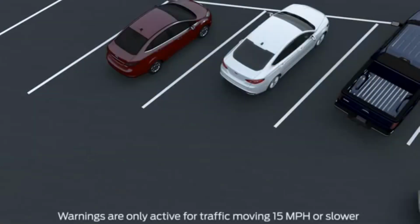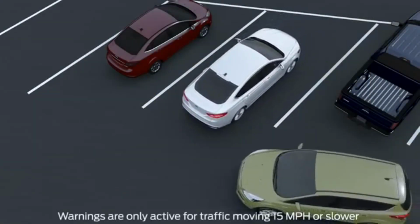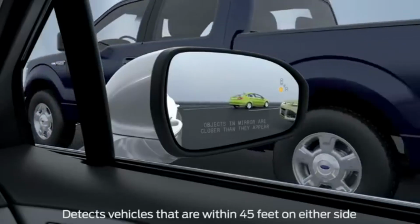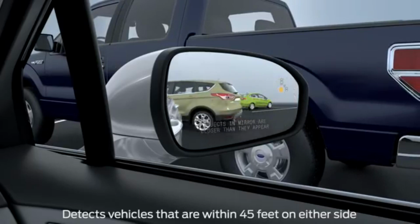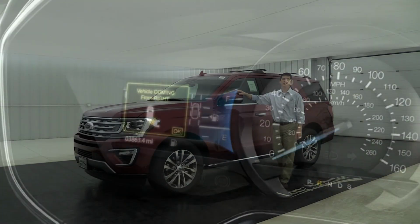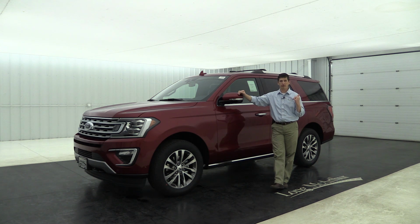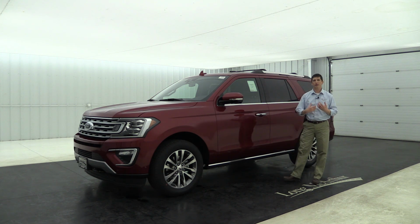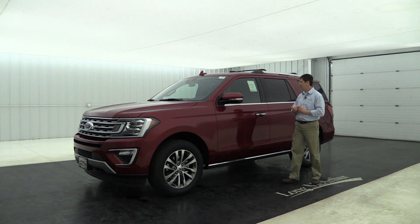Also, as you're backing up, cross traffic alert. If someone's going to cross your path behind you, it's going to put a light on the corner of the mirror from the direction they're coming from. Also puts a message on the dash telling the same thing, with a series of tones that it's not safe to back up. And also don't forget, the BLIS will also work for your trailer. So if you're pulling a trailer, it will include the blind spot monitoring for the trailer as well, and that is new for 2018. So it's a lot of features that go along with that standard equipment on your Limiteds.